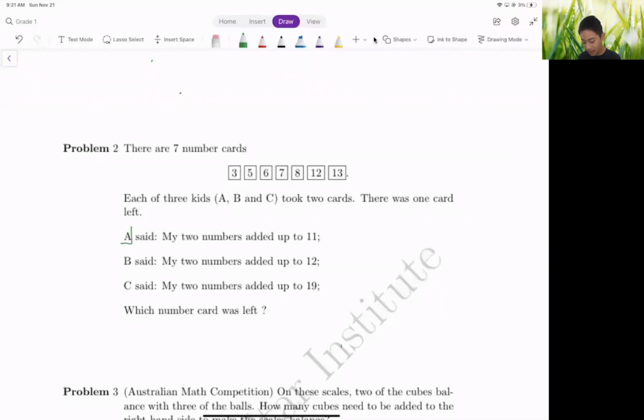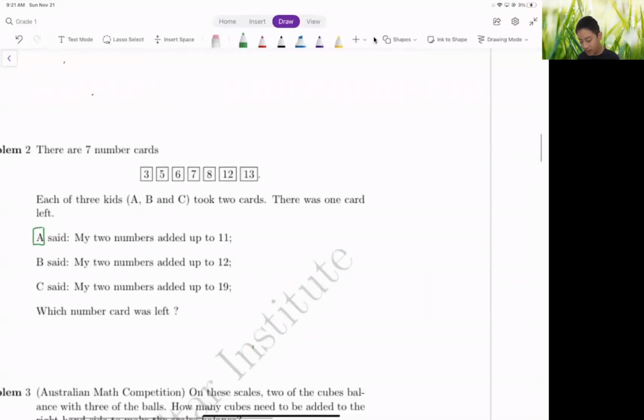So let's start with the cases of A. Well, let's look at the cards. We can slightly play around with numbers and we'll eventually get two solutions. Either it's 8 plus 3, which gives us 11, or 5 plus 6, which also gives us 11. And let's move on to B.